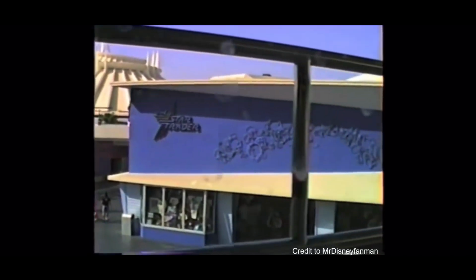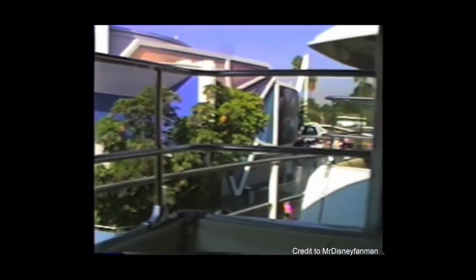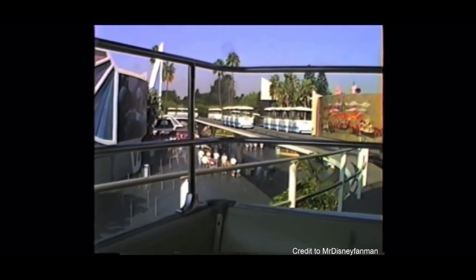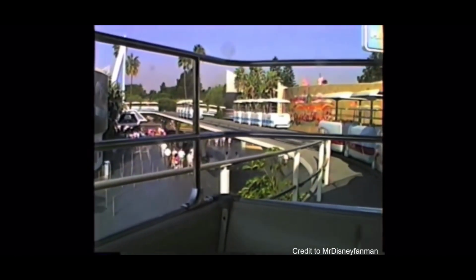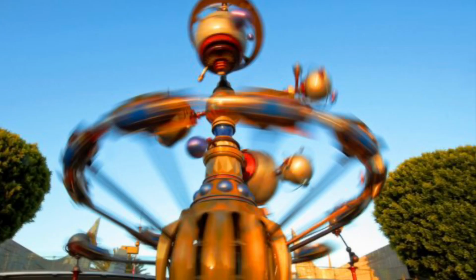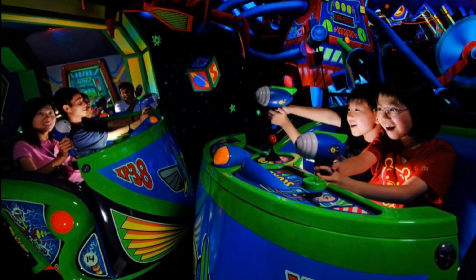That's right, Tomorrowland. Tomorrowland has always been a struggling land in the park, mostly because it's hard to keep up with the future. As technology evolves, Tomorrowland is no longer a vision of the future, more of a vision of the present. Today it's less of a Tomorrowland and more of a Spaceland. Star Tours, Astro Orbiter, Space Mountain, and Buzz Lightyear's Astro Blasters, just to name a few.